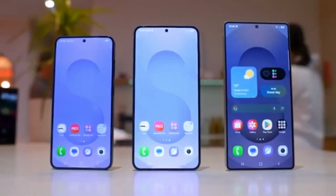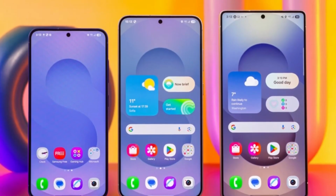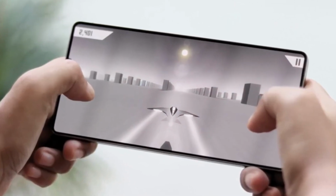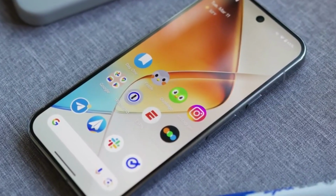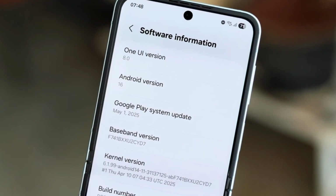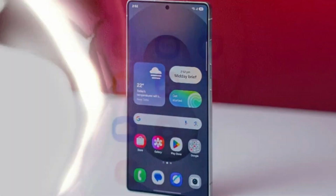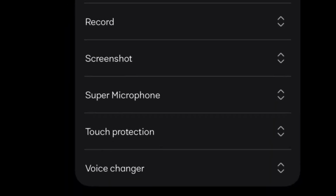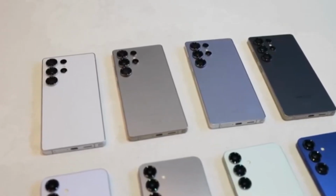On a more positive note, One UI 8.0 does bring some exciting new features, especially in the Modes and Routines section. For those who use it, Modes and Routines is one of Samsung's most powerful tools. It helps automate your phone to make life easier, like silencing notifications during meetings, turning on Wi-Fi when you get home, or opening Spotify when you plug in headphones. With One UI 8.0, Samsung has added new "then" actions that make Modes and Routines even more useful. These new actions include deeper controls for apps like Clock, Calendar, and Samsung Notes.